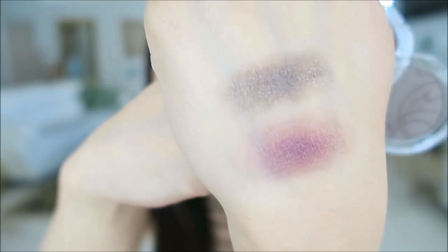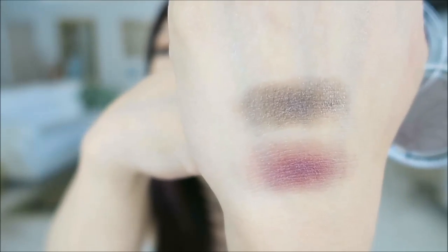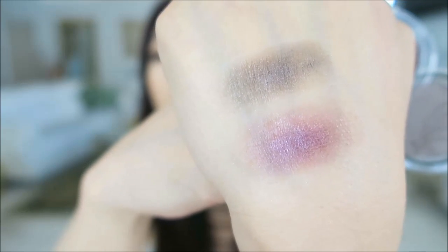I feel like this one especially has very little fallout. I always get a natural bristle brush in here. Don't use a synthetic, because I don't think you'll get any product if you use a synthetic brush, but I use this in the crease. It looks so soft, so beautiful. Even though the pigment isn't there, they go on the lid really evenly and they're really buildable. So like I said, they're not the most amazing in terms of pigment, but when you get them on a natural bristle brush, they blend out really beautifully.